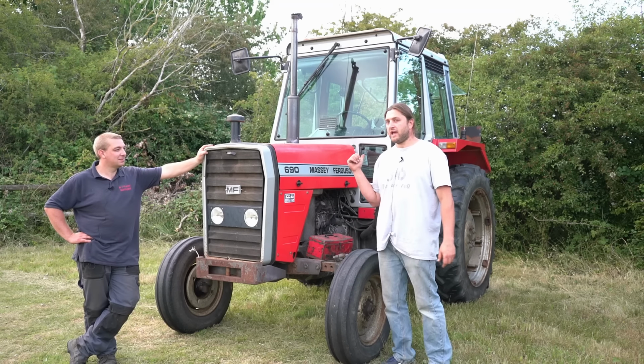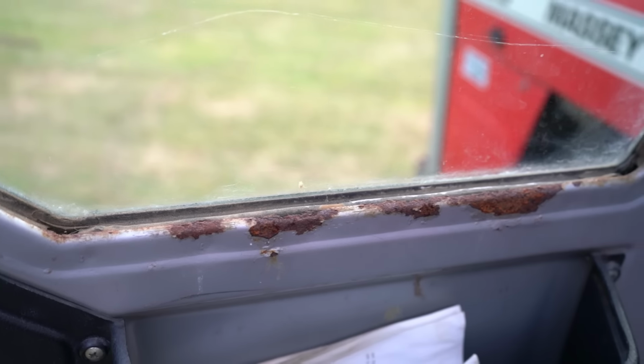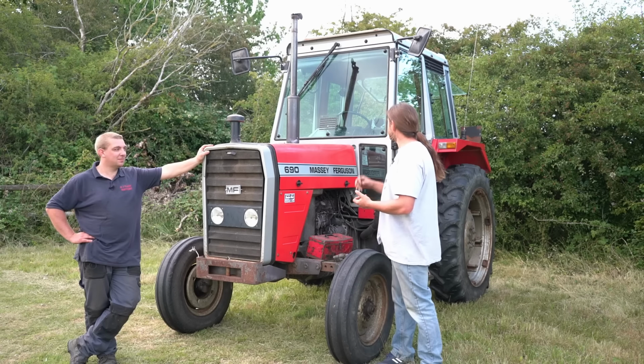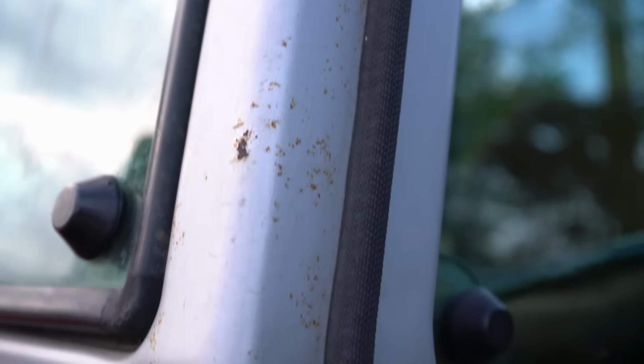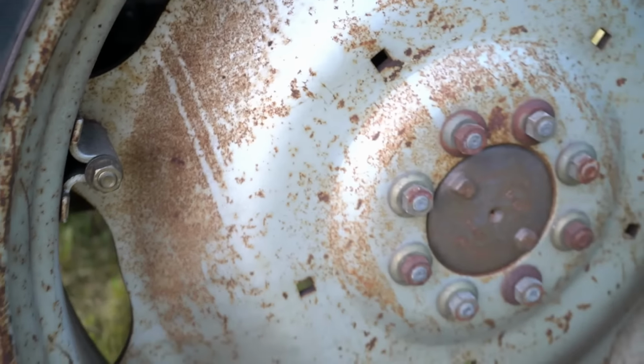Now, this one has been dry stored its entire life, and this one does have the rot on the doors. There's only a bit of it, and the door hasn't disappeared yet. And there's a couple of specks of rust appearing around the chassis of the cab. The most rust is on the wheels, and that's mostly surface. And that's not where they're meant to go, funnily enough. They're meant to go on there.